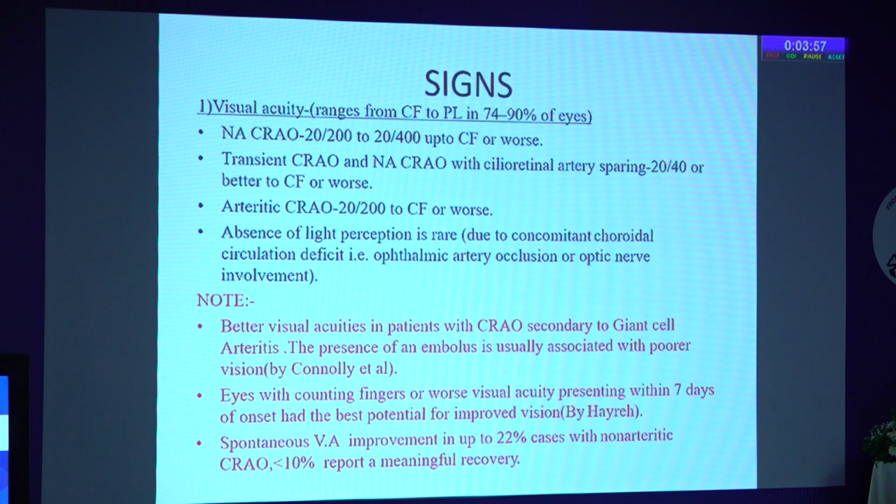There is an important point to know: better visual acuity has been seen in patients with CRAO secondary to giant cell arteritis. The presence of an embolus is usually associated with poor vision in those cases. Eyes with counting fingers or worse visual acuity presenting within 7 days of onset have the best potential for improved visual acuity. A spontaneous visual acuity improvement is seen in up to 25% of cases with non-arteritic CRAO. Less than 10% report a meaningful recovery.